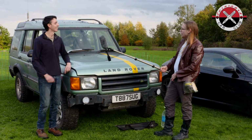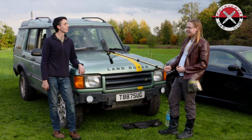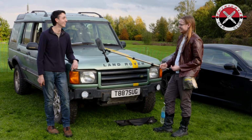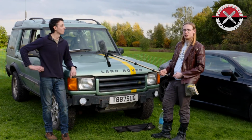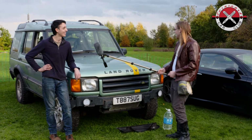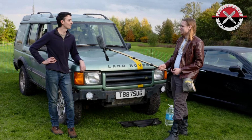How many miles has it done, Will? 193,900. So is it running yet? It will run, just not for very long. And this is actually one of the few engines the Jag ever made that, sorry, I'm not being bitter toward my previous employer at all. I'm going to get so many lawsuits from this. No, it's actually one of the few really reliable Land Rover engines. But I mean, it made it this far. Just won't make it back.